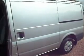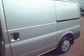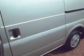And here we are at the near side, which is the curb side, and obviously it's equipped with a side loading door, which makes unloading and loading from the roadside a lot safer, because without the side loading door you're working from the back of the van. The side loading door means you can stand at the pavement and work out the side of the van.